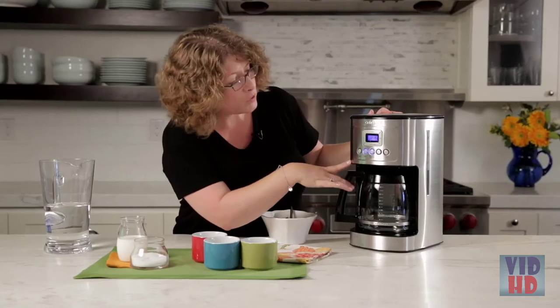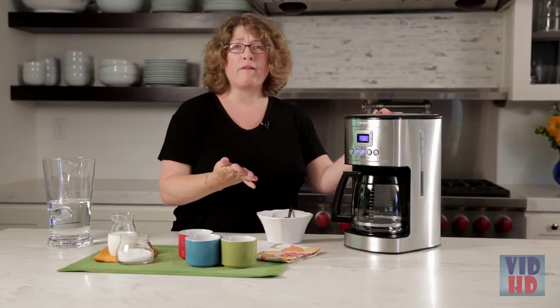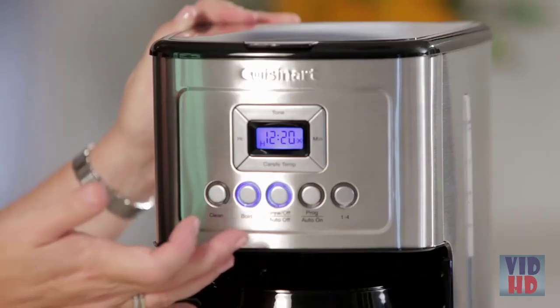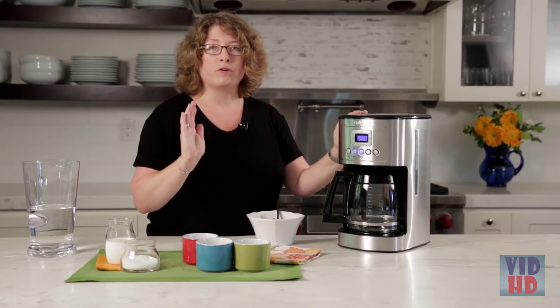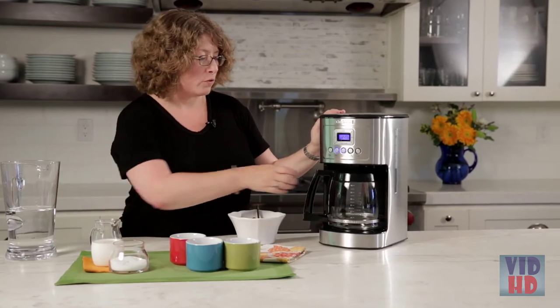The other thing that's nice about this too is it has a programmable function, which allows you to program the coffee maker to go off in any 24-hour period. It also has an auto-off feature, which can be set. So if you are in a hurry in the morning and you don't want to worry about turning your coffee maker off before you actually leave for work, you can set it to go off after 0 minutes to 4 hours. So then you don't have to be concerned yourself with it.